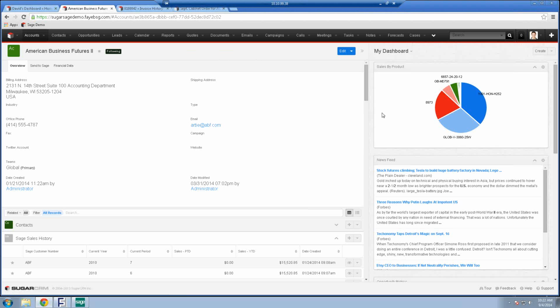And you can see over here on the right, Sugar calls this their intelligence pane, and you can put pretty much any data you want that's specific to American Business Futures here. There's actually a little pie chart that shows sales by item, by product. So at a glance, our salespeople and customer service people can get a feel for, wow, we sell a lot of this one, a lot of this, not so much of this.